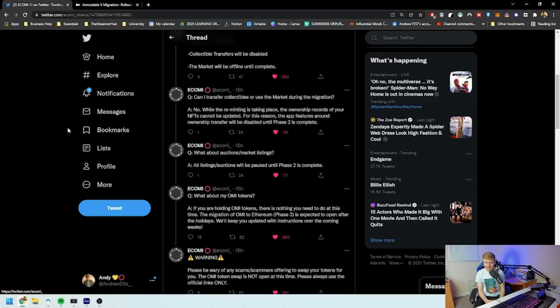Question, can I transfer the collectibles or use the market during the migration? While the reminting takes place, this is not an option. The ownership records of your NFT cannot be updated. For this reason, the app features around ownership transfer will be disabled until phase 2 is complete. Question, what about auctions and market listings? All listings and auctions will be paused until it's complete.